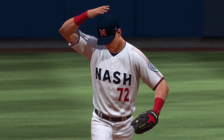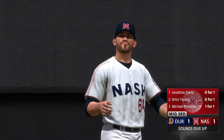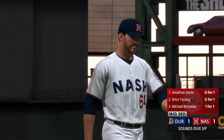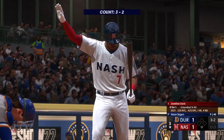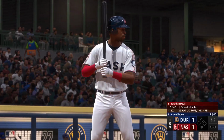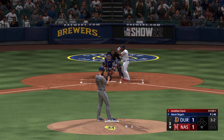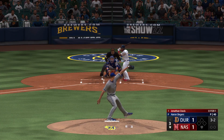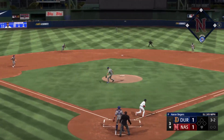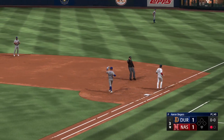Home half of the third coming up, tied at one. Back here in Milwaukee, now batting Jonathan Davis. It's good speed at the top of the order here. You want to get on, see if you can get a stolen base, maybe get around the bases and pick up a run. Hit weakly on the ground. He caught it behind his back. And they get the out.